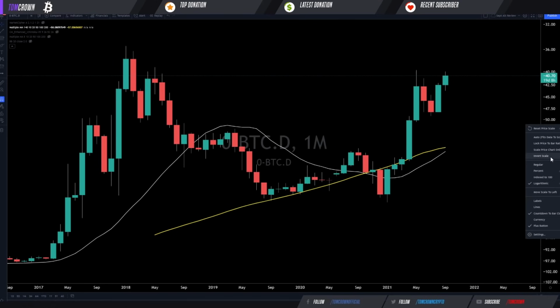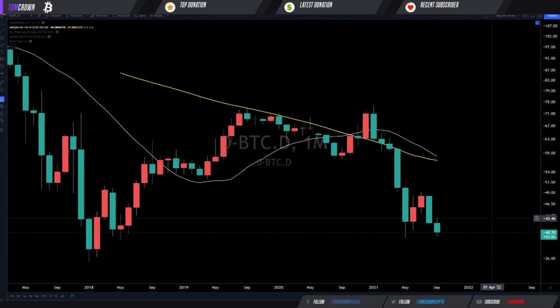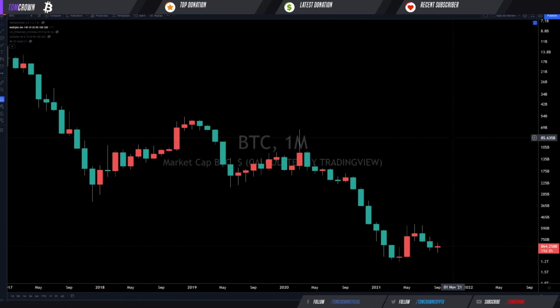This is Bitcoin dominance upside down. Bitcoin dominance is just being savaged. I don't know what's going on. That bodes well for alts overall. So we should probably approach alts with a slight bullish bias here in this month.